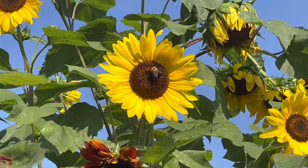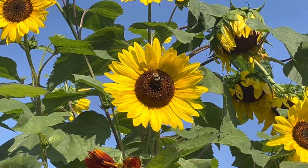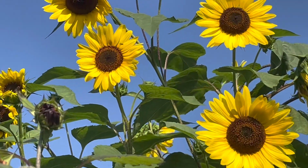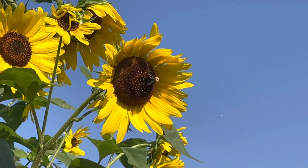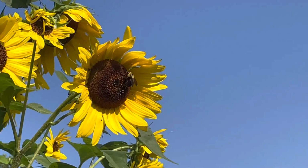Side note, do you see the size of this bumblebee? This is not a normal bee. It's massive.